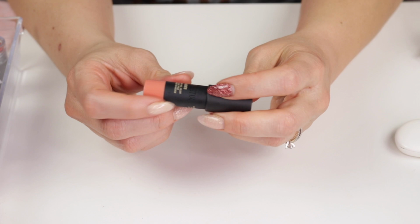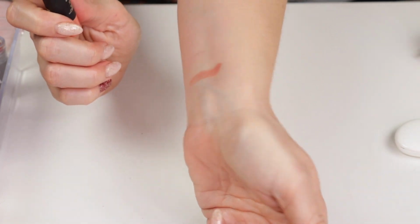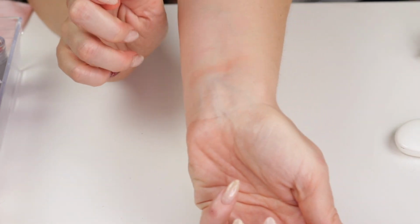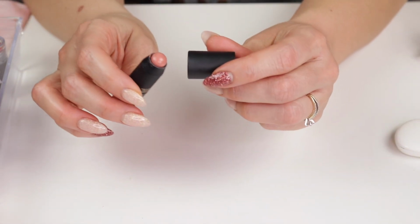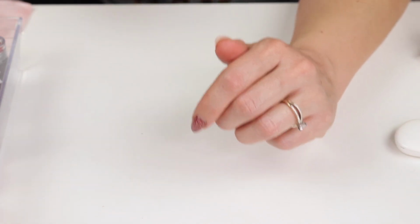Haha, okay, I knew that I would find it. This is the shade Sweet Peach Peony. This is that one that I was saying that I had. I knew I had another one, so I'm just gonna do a little swatch for you guys. This is the one that, I mean, now it looks super sheered out, but it is just a really pretty nudie peach shade. Love these, I really do like them.